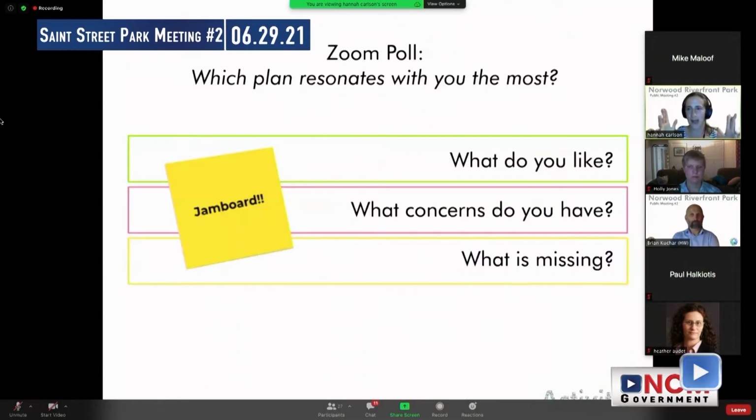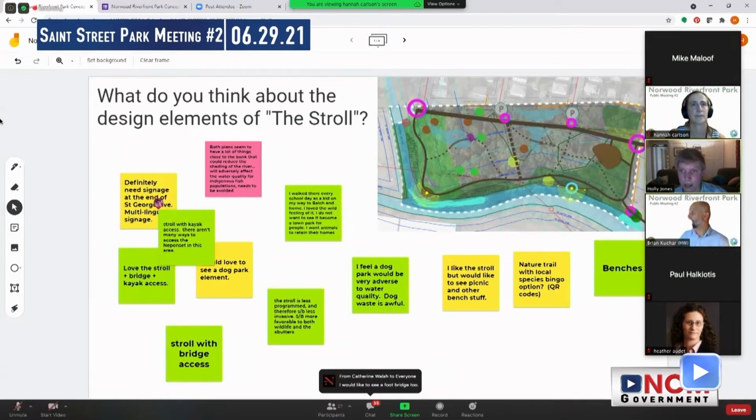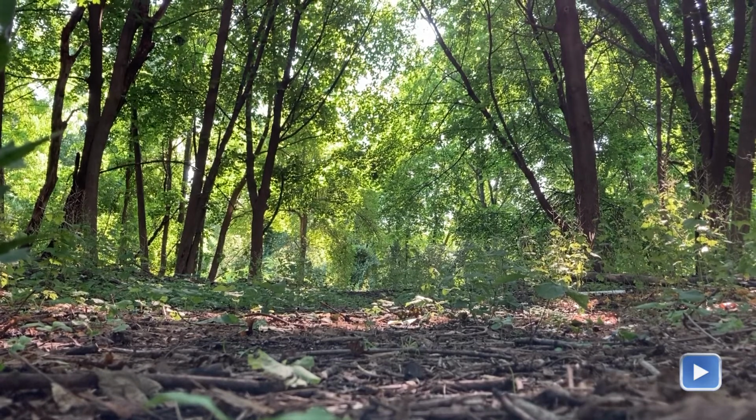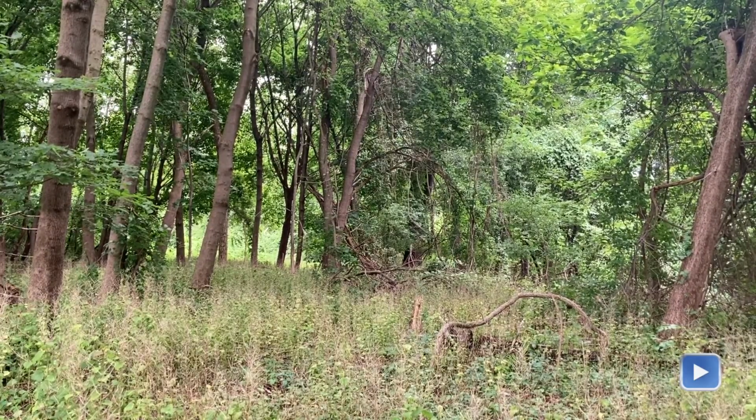In June and July, the Conservation Commission gathered feedback from residents. The group will meet remotely again on July 29th to choose elements from each plan. Right now, about a 75 to 25 leaning toward keeping this area a little more wild and a little sort of maybe quieter feeling.